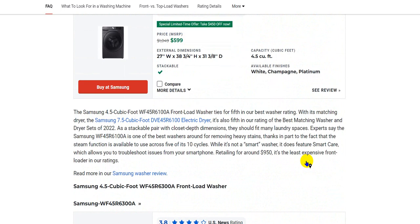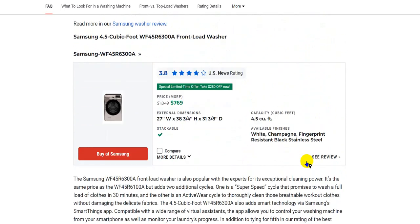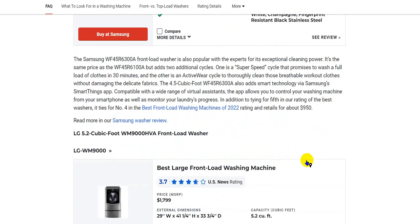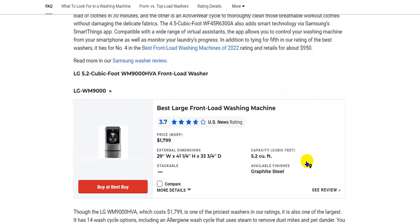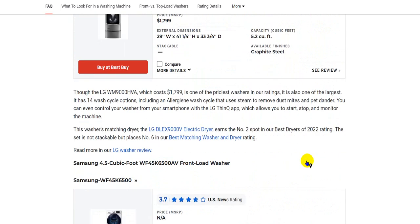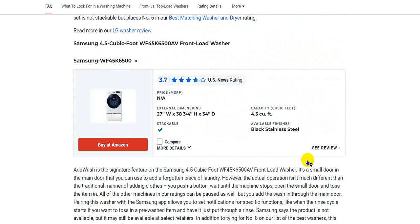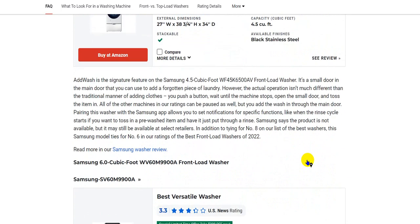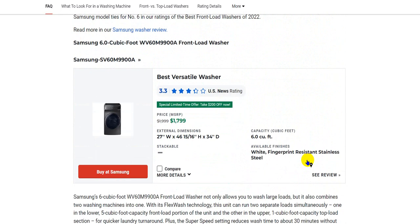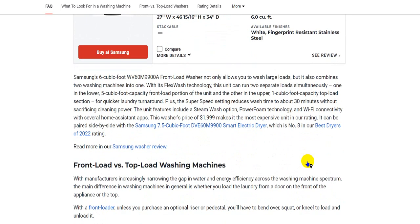Wi-Fi. The addition of Wi-Fi to a washer extends its usefulness to incorporate different smart features. Smart features include the ability to control your washer from your phone or smart speaker, inspect the machine and check on the status of your laundry.